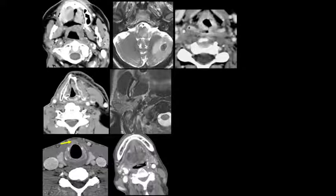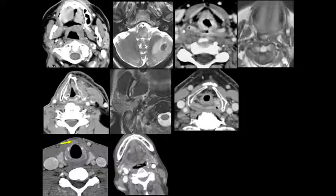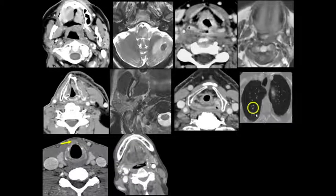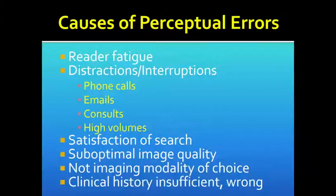This is a missed horseshoe lesion of the supraglottic larynx. You see it here on the epiglottis and aryepiglottic folds. A missed tumor of the posterior oropharynx. A missed piriform sinus tumor. And a missed lung metastasis. And finally, this was a missed lesion in the cavernous sinus, and 2 months later we can see this malignant nerve sheath tumor has tripled in size.